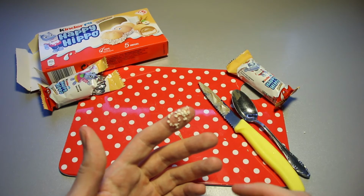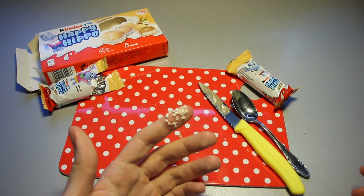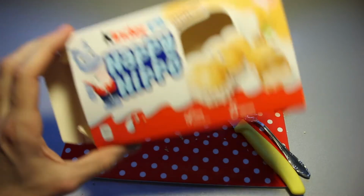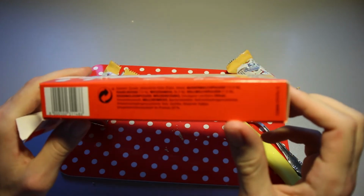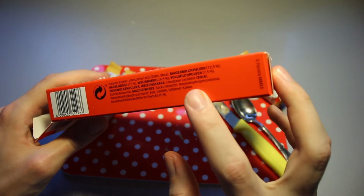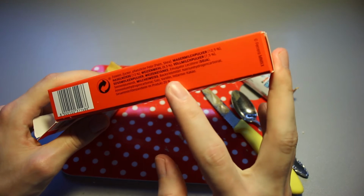But these things, you can just devour them instantly and you don't even notice. You want more. Yeah, that crumbly stuff on the outside that I tasted right now, I've got to be honest with you, I'm not entirely sure what that is. And when I look here, no, I actually do not know what it is.